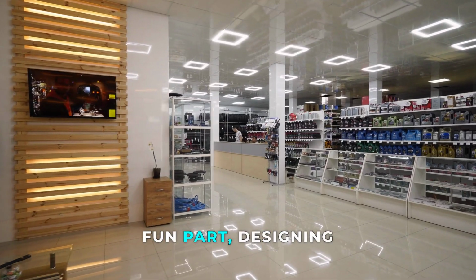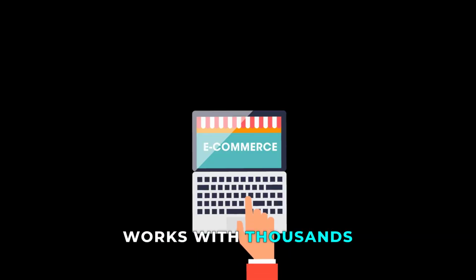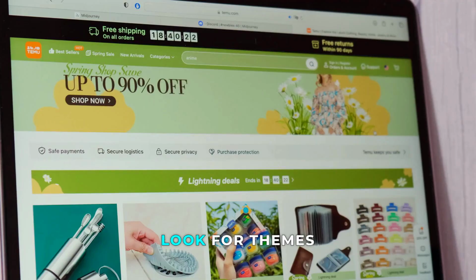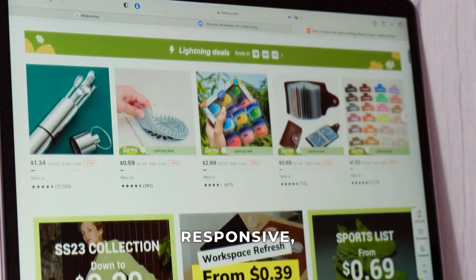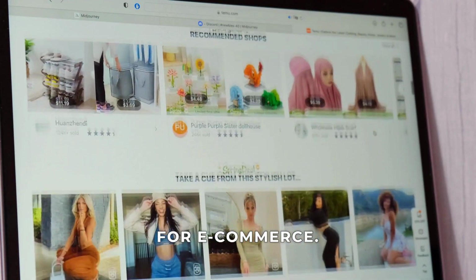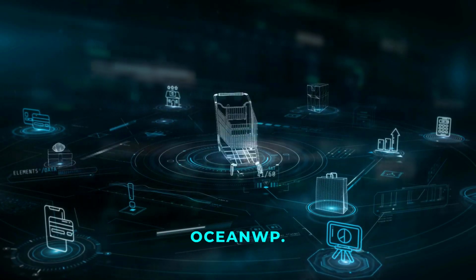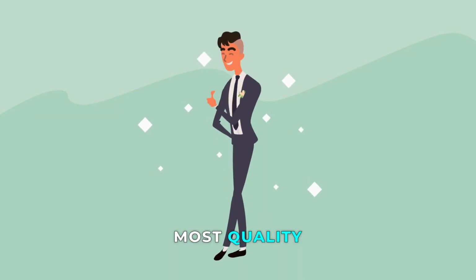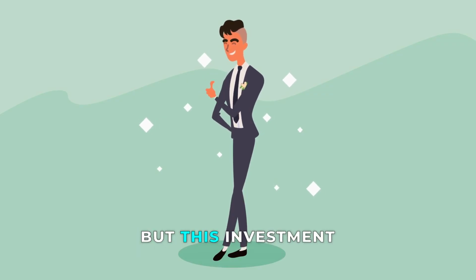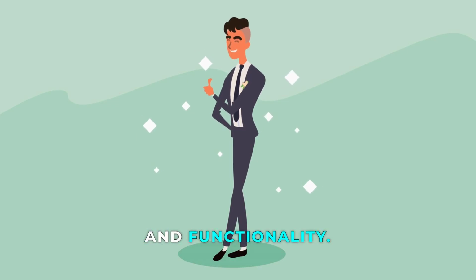Now comes the fun part, designing your store. WooCommerce works with thousands of themes, but don't get overwhelmed by choices. Look for themes that are mobile responsive, fast loading, and specifically designed for e-commerce. Popular options include Storefront, Astra, and OceanWP. Most quality themes cost between $50 and $100, but this investment pays dividends in terms of professional appearance and functionality.